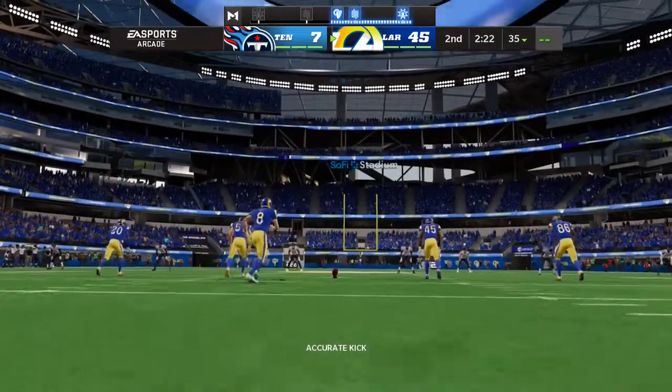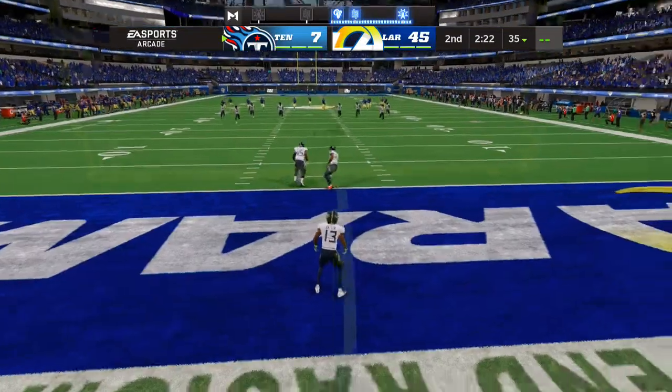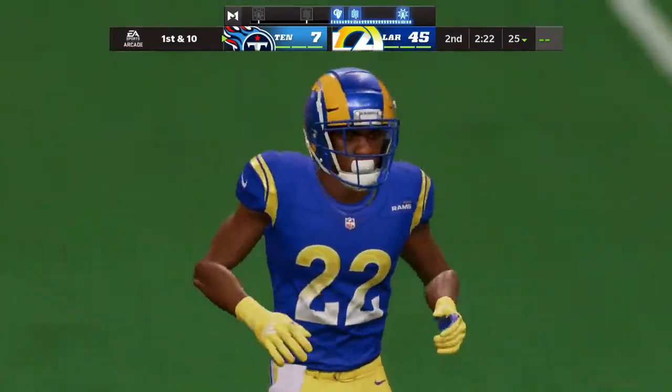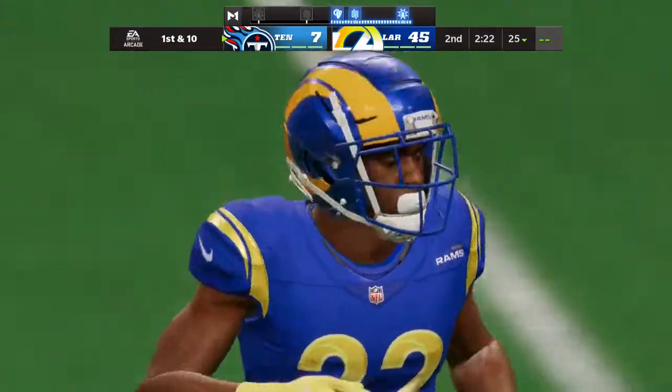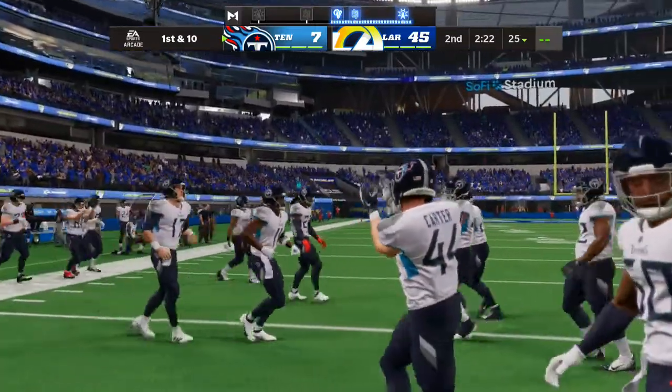The touchdown, here's Gay to kick it away. And that'll carry over the back line of the end zone for a touchback. Out come the Titans now. And they're coming off a 3 and out, my friend.